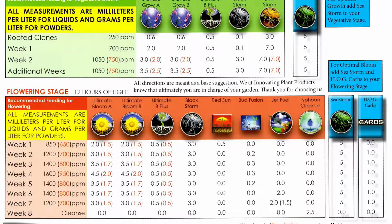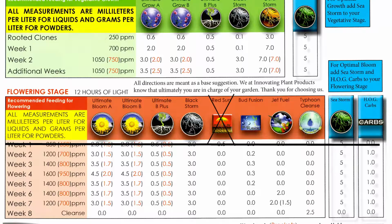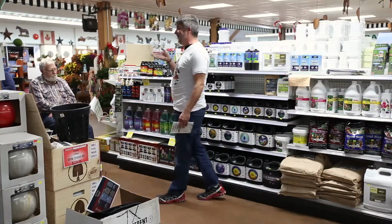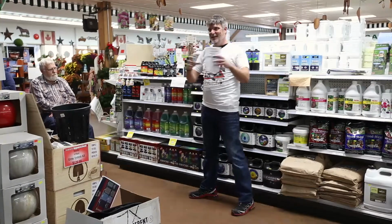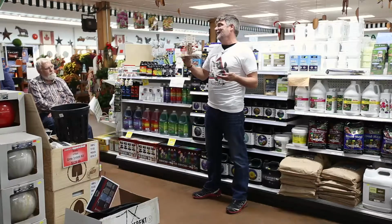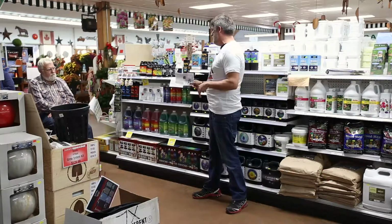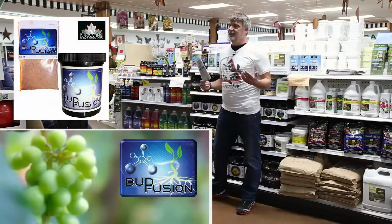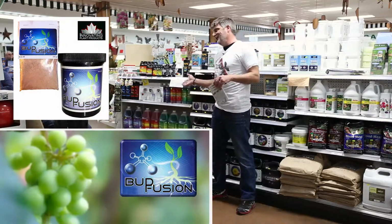So now we've taken the Red Sun out. Week 1's over, week 2 comes. This is where it gets kind of complicated. It's not like tomatoes, right? You feed tomato, just tomato food the whole time through, boom, you get a big tomato. These plants require different stages, okay? So in week 2, we take the Red Sun out, we put in a product called Bud Fusion. Bud Fusion is basically amino acids and a couple other cool things.